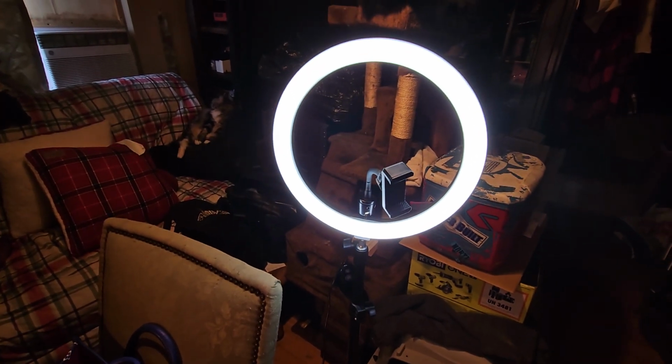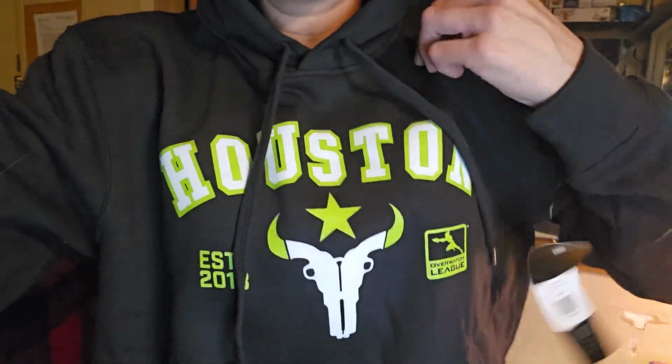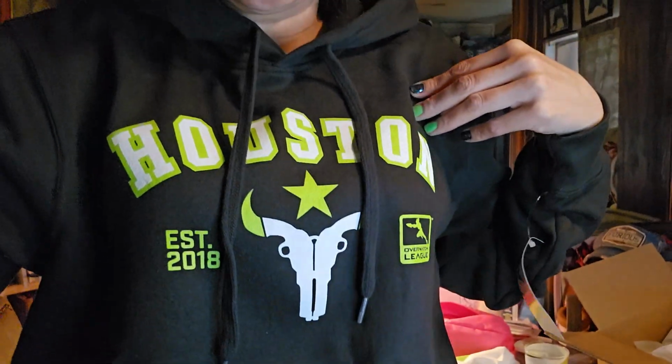Oops, I'm showing you that. Okay, so here's the hoodie. Absolutely love it. I love baggy hoodies. They're just the best. So, get the hood. Really soft material. I love the Houston Outlaws.